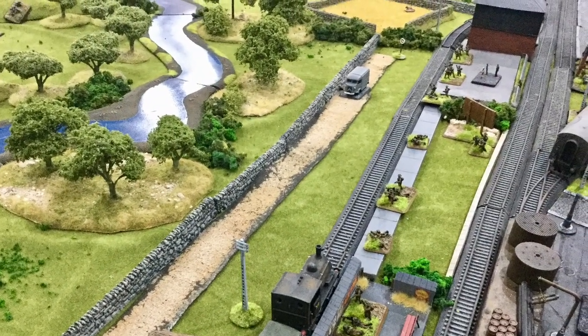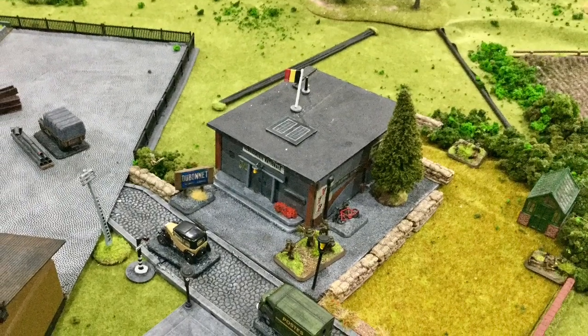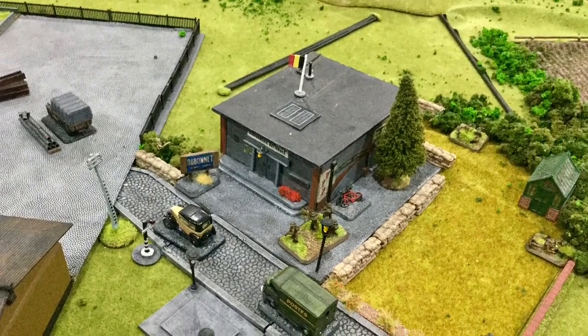They've dug in along that railway line. That's the main sort of defensive sector. And here's the gendarmerie, which is the central objective. That's got a platoon as well.